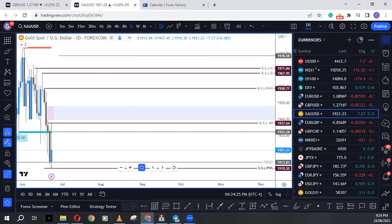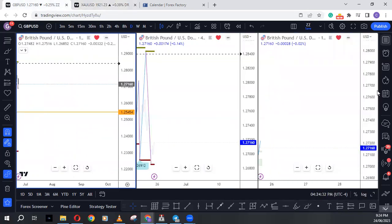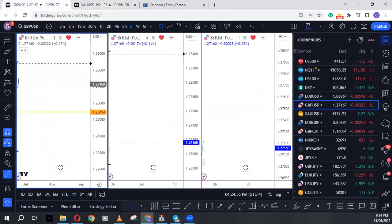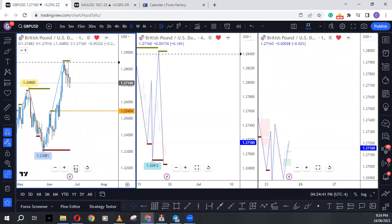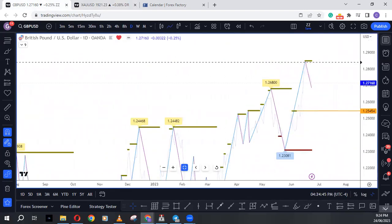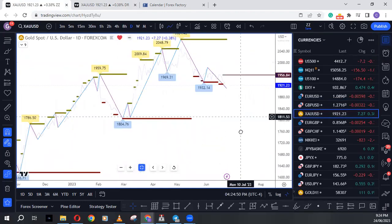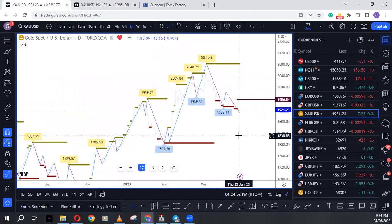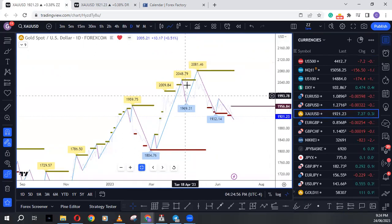the gold. Well, for gold, I'll say gold has been pretty brutal to the bulls. Anybody trying to buy it, they've been getting their asses kicked. So if we look at gold on the daily, it has a breaker on the daily.